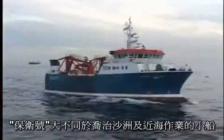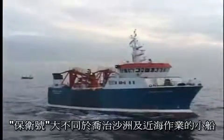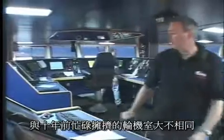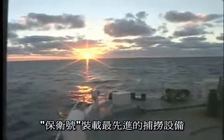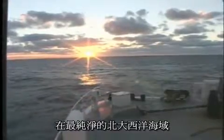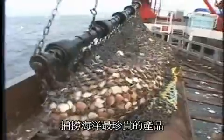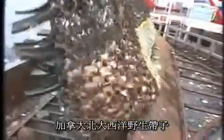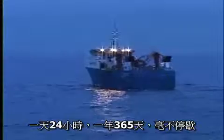The Guardian is a far cry from the dories that used to fish Georges and other nearby banks. Today's wheelhouse looks more like Mission Control than the crowded wheelhouse of 10 years ago. This is a state-of-the-art vessel fishing one of the most premium products the ocean has to offer, the Canadian North Atlantic scallop. Fishing aboard the Guardian takes place throughout the year and around the clock.